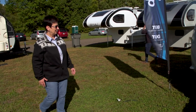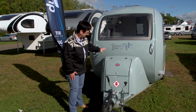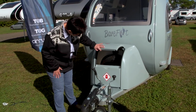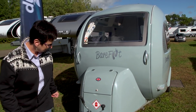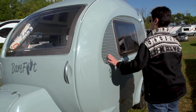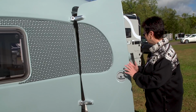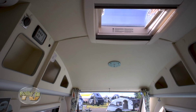Oh my goodness, look what caught our eye. Called the Barefoot. Not available in the United States. It's made in Britain. I wonder what's under here. Oh my gosh, it's a tire, spare tire. Keep it out nice and clean. I love the color. These decals are adorable. And the windows, acrylic windows. Now I'm sure it doesn't have a bathroom, right? Oh my gosh, it does. It has a bathroom.